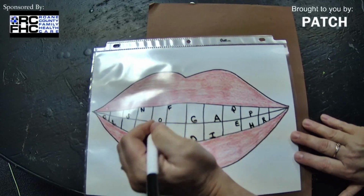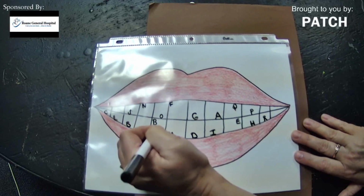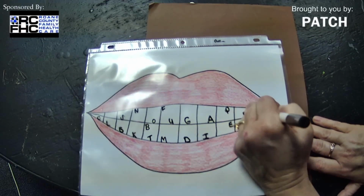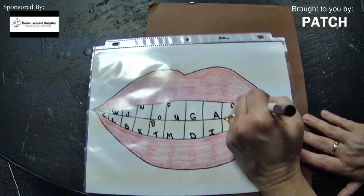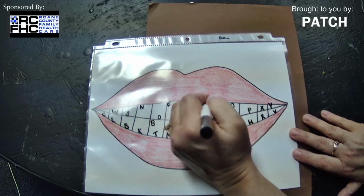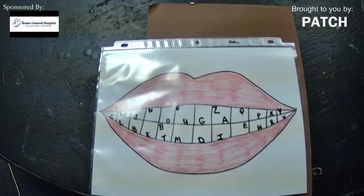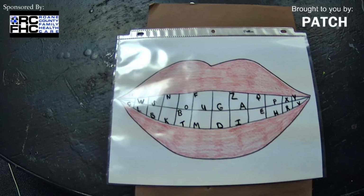R, let's put S, T, U, V, W, X, Y, and Z. All right, so we've had our lunch, and boy, oh boy, do we need to brush our teeth. Whew. That's funny, isn't it? Ha, ha, ha.